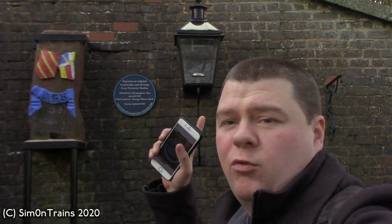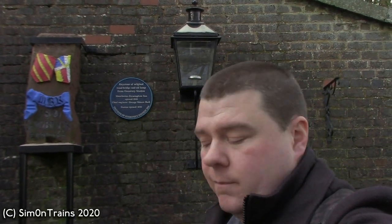Behind me right here are two objects from the original Goostrey Station. This right here is an oil lamp, and that right there is a keystone from a road bridge which used to be here, but they had to rebuild it in the late 50s for electrification.